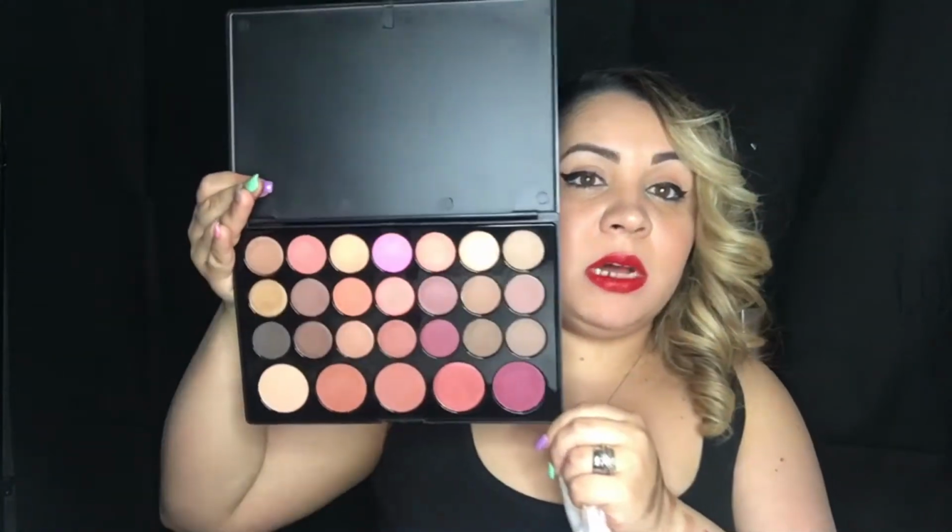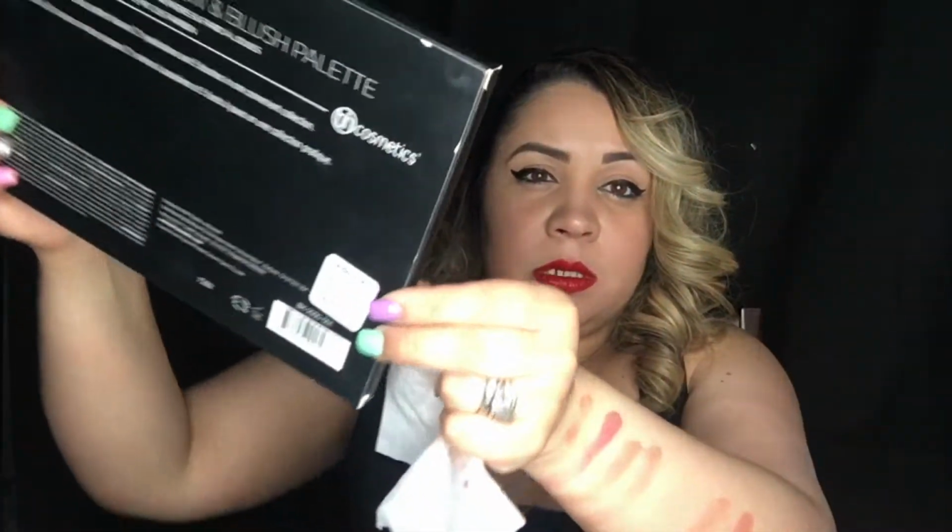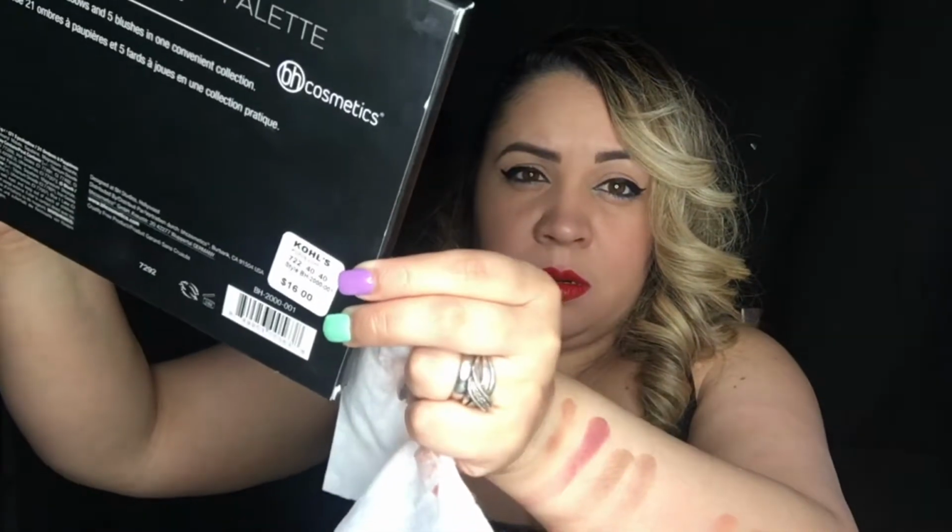So again, I'll show you this palette. This was $16 at Kohl's. You'll see here, right there, $16. And yeah, I would definitely say with a palette like this, it was worth $16 in my opinion, maybe even $10. But you know, it's Kohl's, so you might pay a little bit more than you would want to.